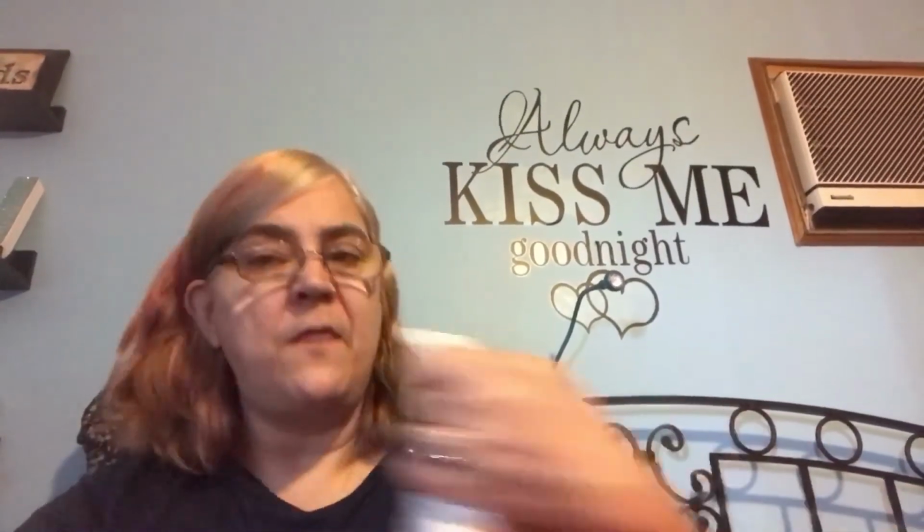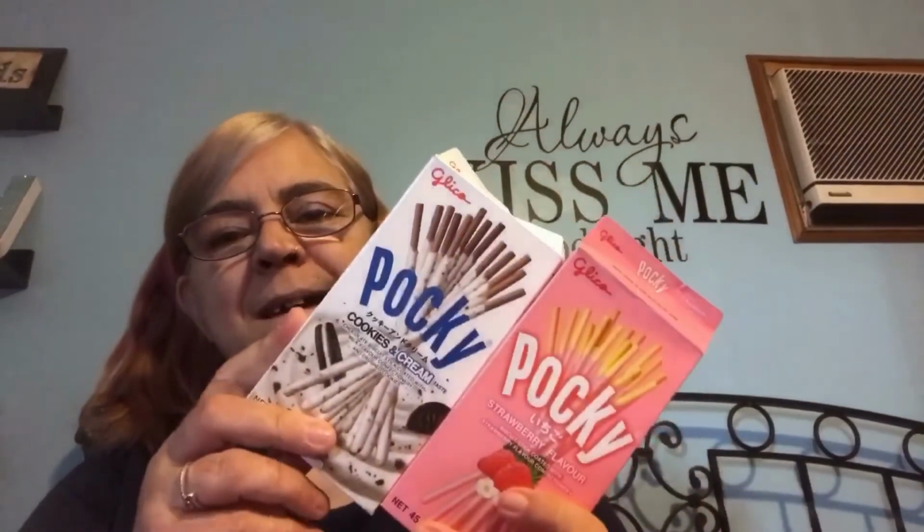Again, yeah, they're nice, but I don't think I would buy these again. So these, definite, I've bought these before, I'll buy them again. Every time I go there, I'll buy them. These, don't think I would buy them again.